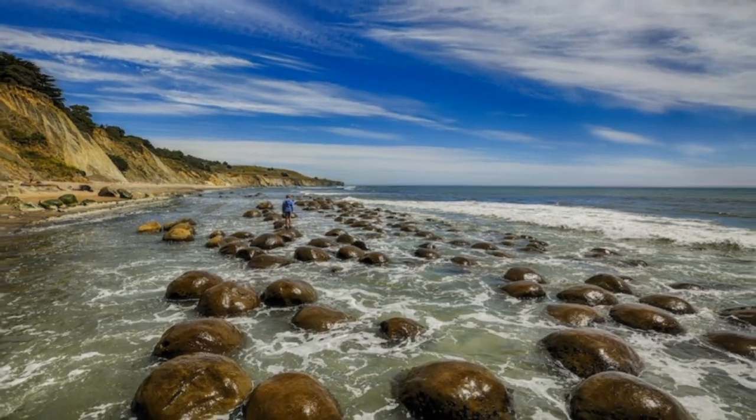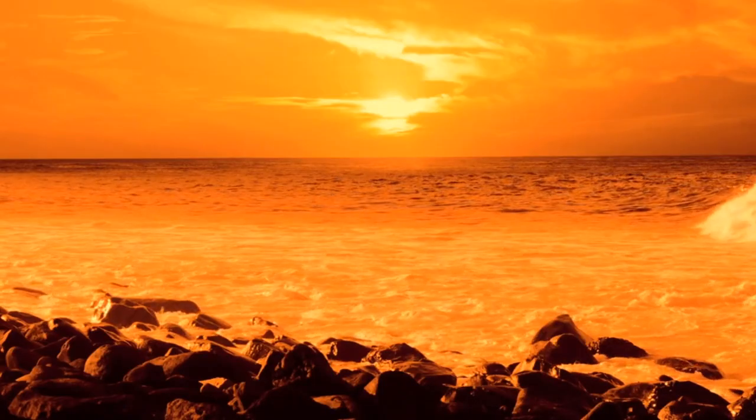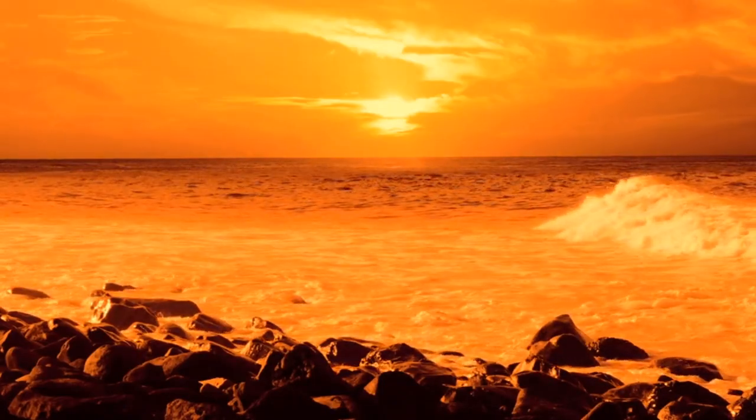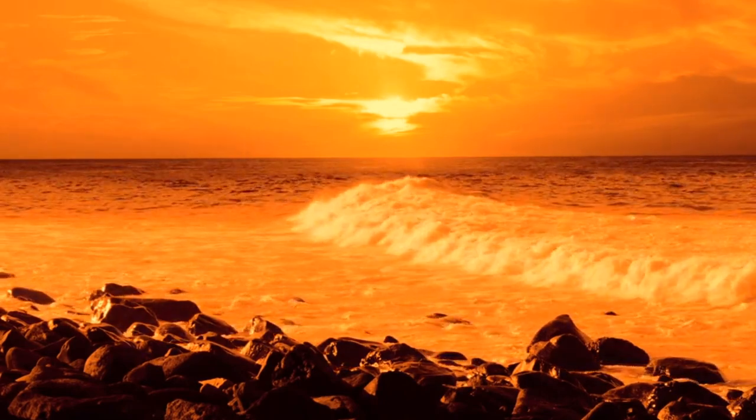The beach is known for its unique and striking appearance, making it a popular spot for photographers and visitors interested in geological formations. It's important to note that access to the beach can be influenced by tides, so it's recommended to check tide schedules before visiting.